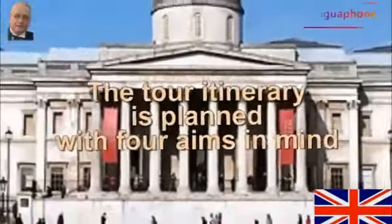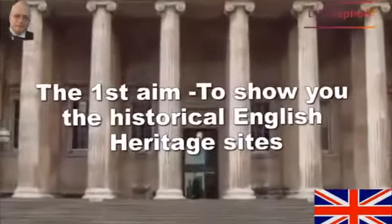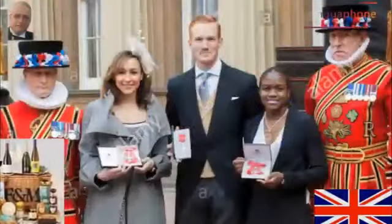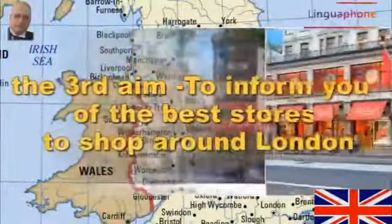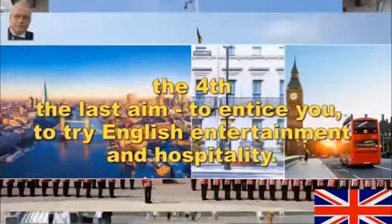The tour itinerary is planned with four aims in mind. The first, to show you the historical English heritage sites and inform you of the English culture and traditions. The second, to help you sample and taste the delicious gourmet of the English cuisine. The third, to inform you of the best stores to shop around London, the shopping capital of the world. The last aim, to entice you to try English entertainment and hospitality.